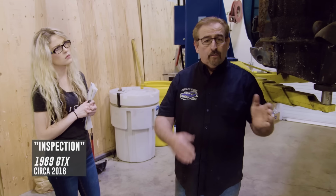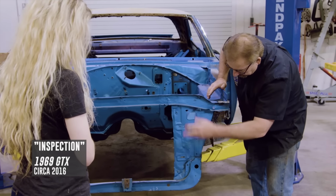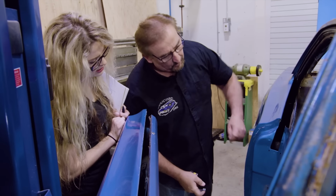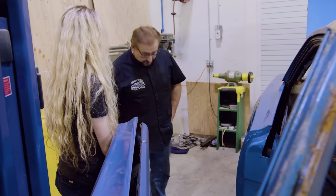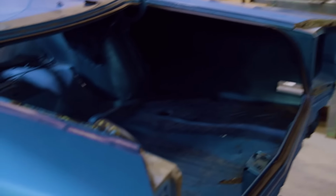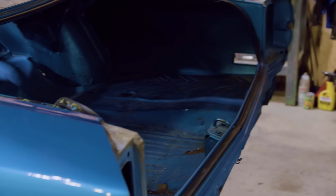So going back a few seasons ago when the car first arrived, I wanted to walk around it with Alyssa. It was a great teaching subject to say how easy it is to hide sins. And boy, that car had its share of sins. Looking in this trunk, at a glance, it looks like, hey, that trunk's not bad. I can't see daylight through it like I can on a lot of the other cars. But when you look closer, yeah, there's a hole.